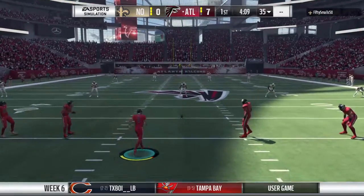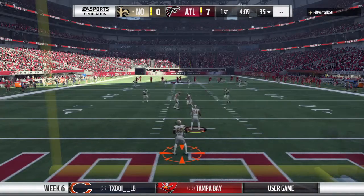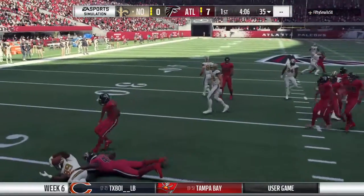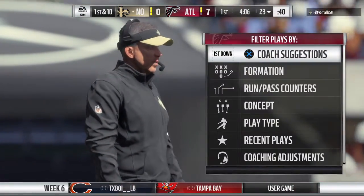Now here's Bryant to kick it away. Fielded about a yard deep, and he'll get across the 20 before he's brought down at about the 23-yard line.